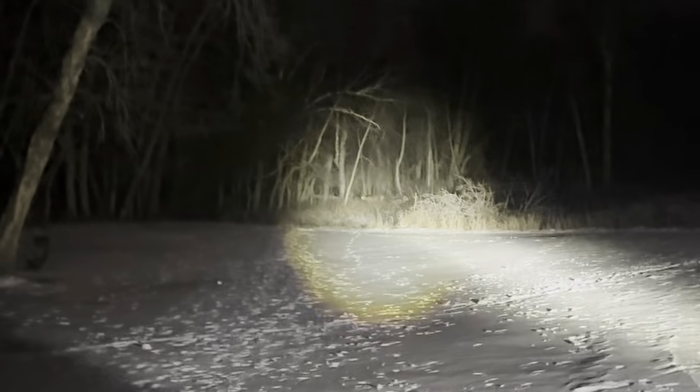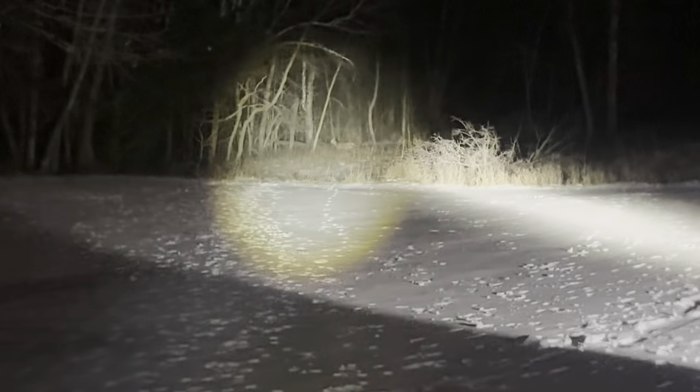Deer. A bunch of deer. Where? Right here. Same deer? More deer. They're laying down, dude. There's so many deer out here.